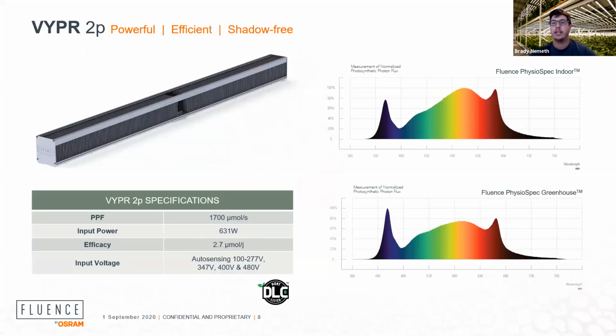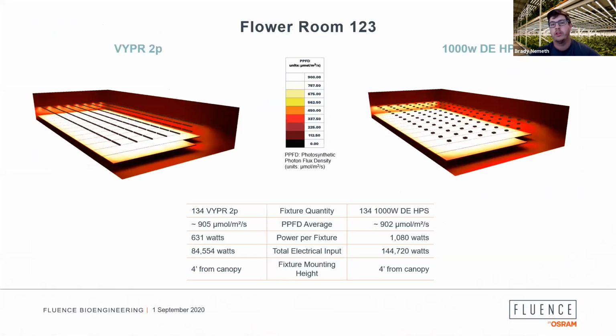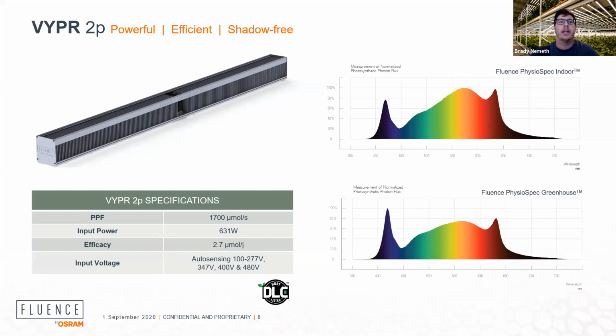But I'm going to jump right into one of the later projects that I've seen come across my desk for Scott and his team at Fluresh. So I'll scoot forward and then back up just a second. I'm going to show you a couple of comparative designs between some flower rooms, some veg rooms, and I think a mom room as well. I'm going to back up and just note about the form factor here.